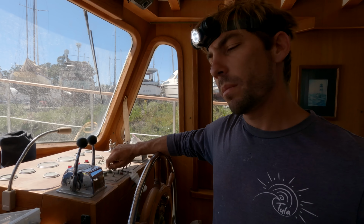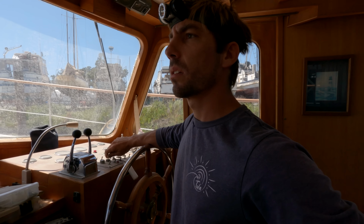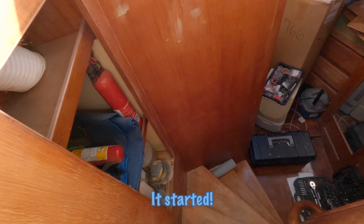Could it be better? I mean, both batteries are on, connected to each other. They're fully charged. So that's, again, probably just more of an electrical connection. All right, the port engine. Yeah, I gotta trace some wires, clean up some connections probably.